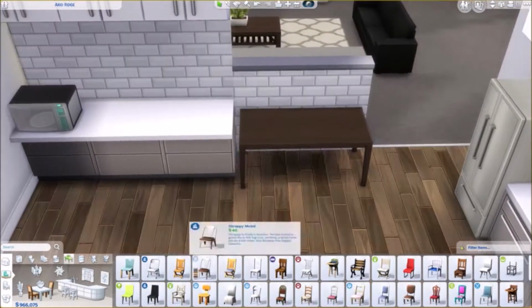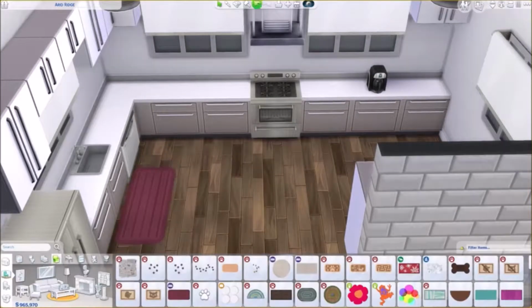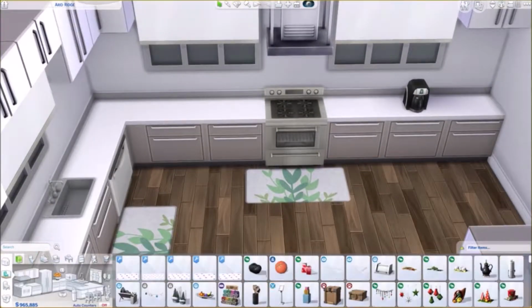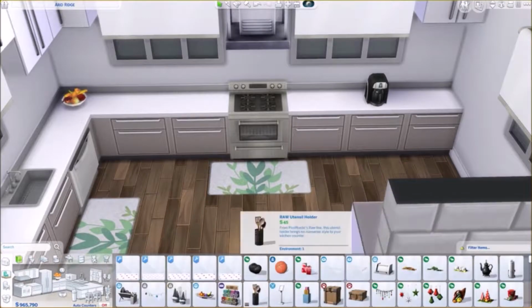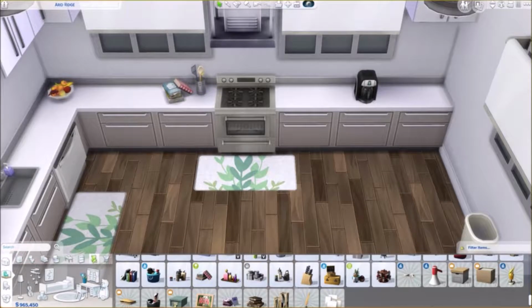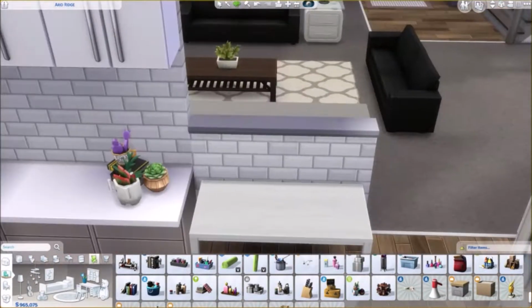A lot of this stuff is already placed down, the stuff that would actually be in a house when you buy it. The idea of me furnishing this is to furnish it as if you just bought a house and you're adding your furniture in. So all the counters, appliances, and cabinets are already put in there.